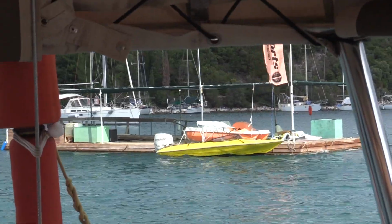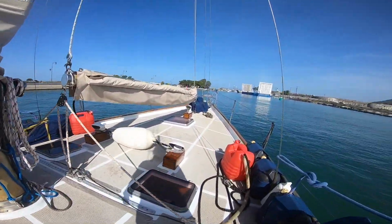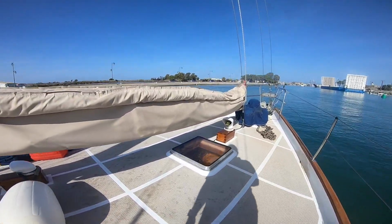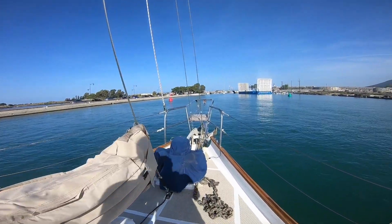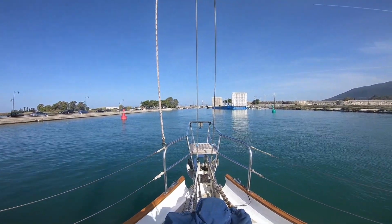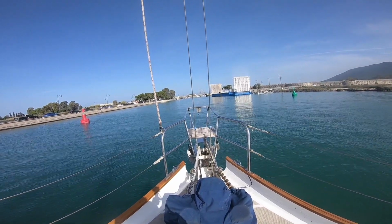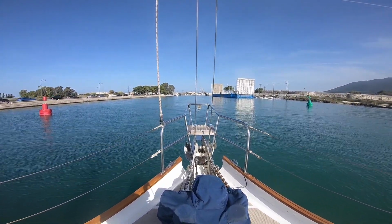That'll be the end of the season then. After a couple of days in Vliho, we head north. We're going up to Preveza. And we were told the story that this is actually a ferry as opposed to a bridge. Hence it says FB. FB stands for floating bridge, apparently.